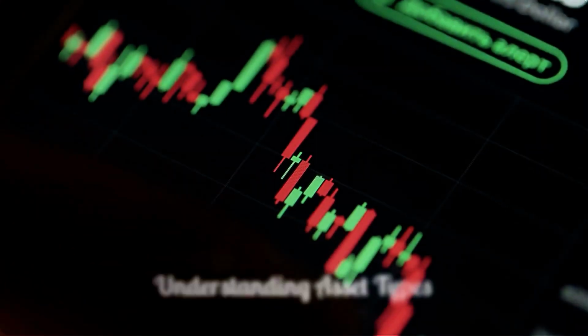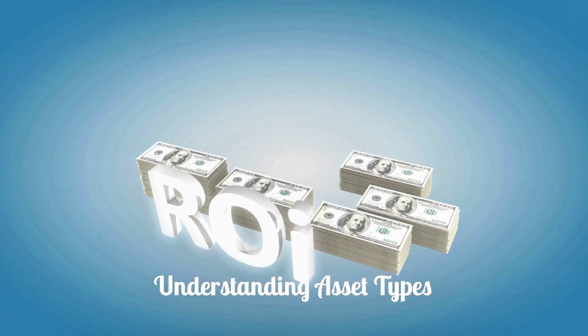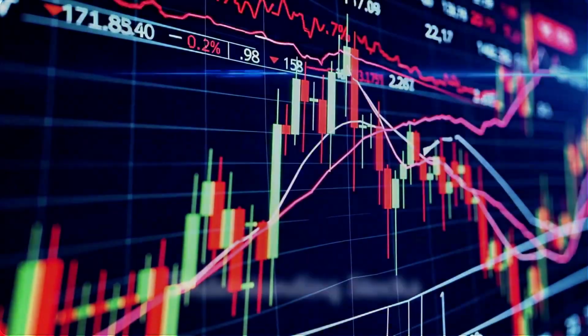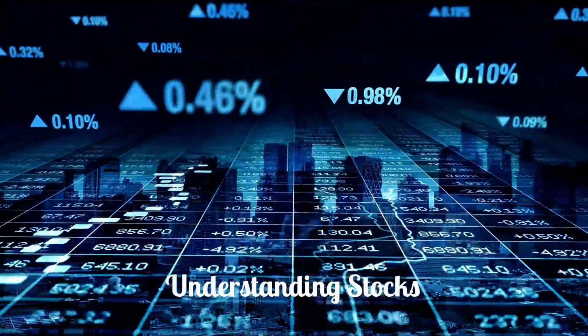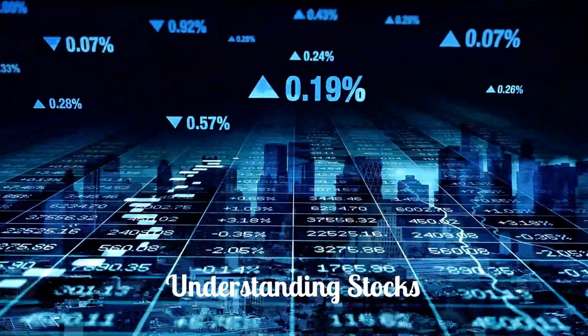When you start investing online, you'll encounter various types of assets you can put your money into. It's important to understand the basics of each. Stocks are perhaps the most well-known. When you buy a stock, you're buying a small piece of ownership in a company like Apple or Tesla.